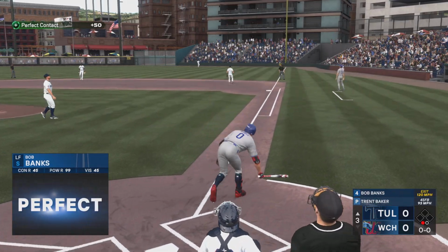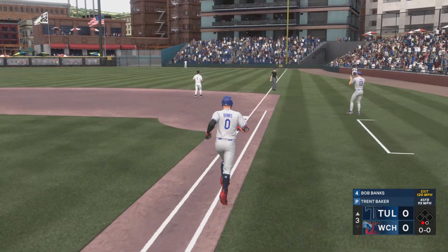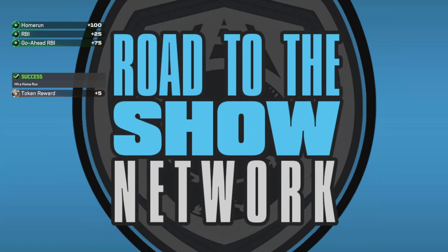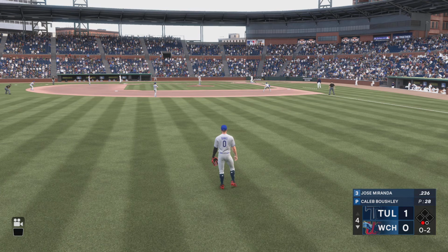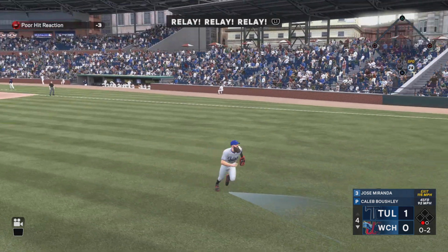Crushes this one to right, and you can just tell that one goodbye. It is long gone. A massive shot. A solo blast. 8th of the series. And they lead it. It's 1-0.